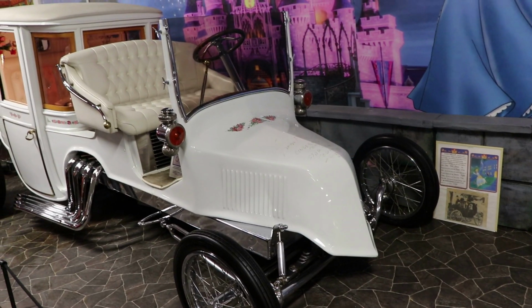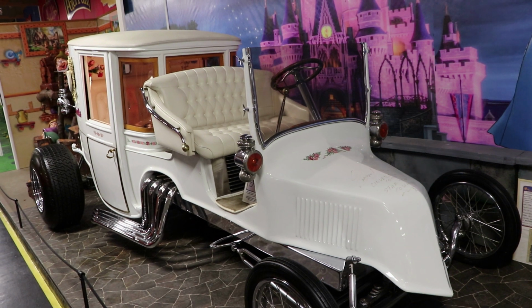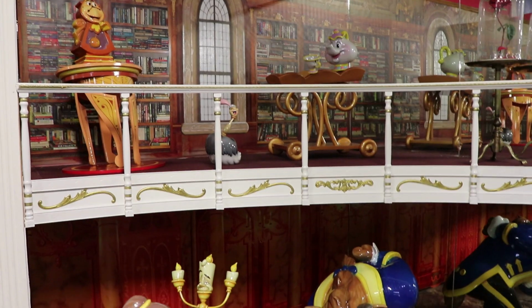This is a Cinderella wake wagon. Instead of a giant pumpkin chariot, the fairy godmother gave her a car with a Shelby V8 engine. Much more practical.